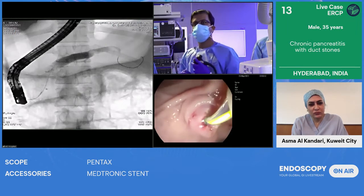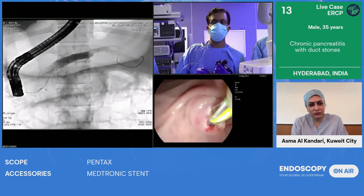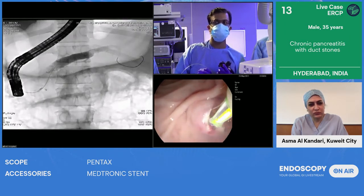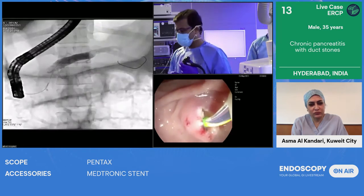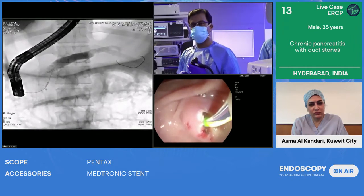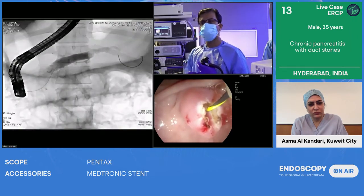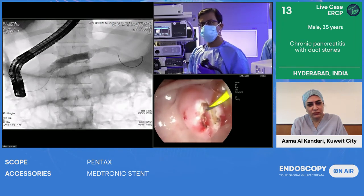Yeah, it's enough. Right. I'll just extend the sphincterotomy a little bit more, because the bigger the sphincterotomy is, the better will be the flushing of the residual fragments. So I'll leave it here, and then I'll take out the sphincterotome. I'll introduce a small balloon to flush out the adequately pulverized fragments, and then I'll put in a stent. So what I'm going to do now is take out the sphincterotome and then use a balloon to flush out the fragments. Can you give me a balloon?